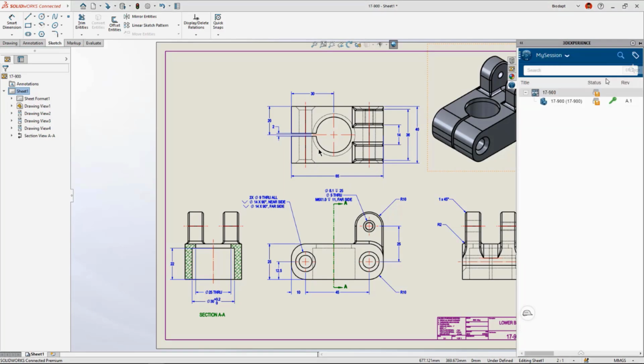Now I would like to go with the revision management and the file saving inside the cloud platform. What I'll do is, you can see it is reserved by me. I'm the person who is working, so I don't want others to access it at the moment. So it is reserved.